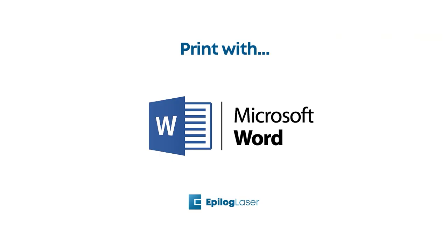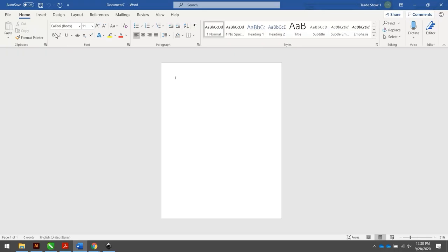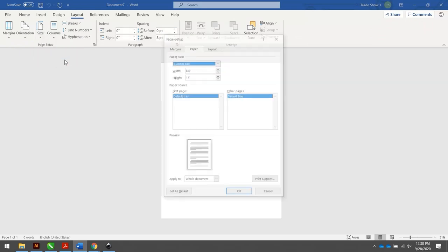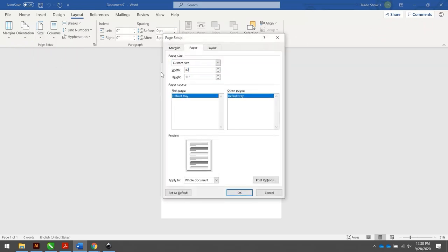Next up, Microsoft Word. We'll start with a blank document. From the Layout tab, we'll select Size, More Paper Sizes. We'll set the dimensions of our page to match our machine's work area, much like in Acrobat Reader. If you try this, you'll notice an error indicating that we can't go over 22 inches with these settings.